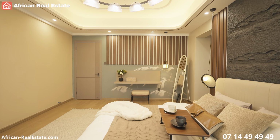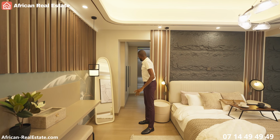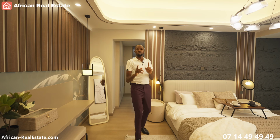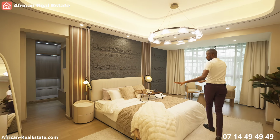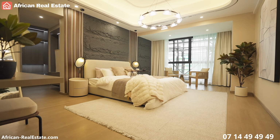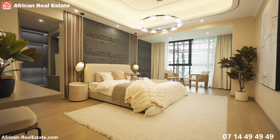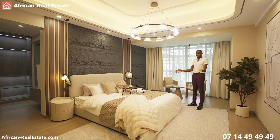The closet will start from here to this end. That is the normal closet, and you get a walk-in closet next to me. We will see that in a sec. What I want us to talk about right now is the space that you get as the sleeping space. As you can see, the space is easily capable to fit a 6x6 bed or a customized bed.